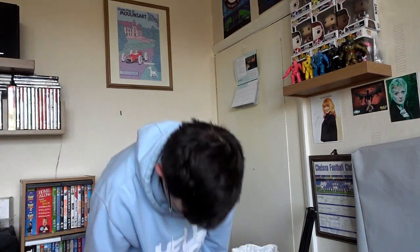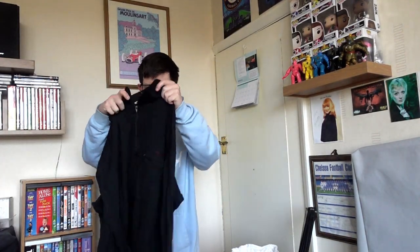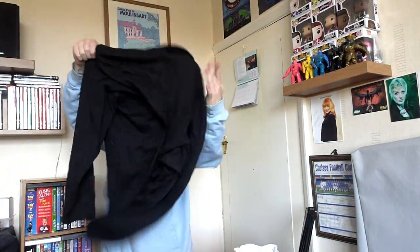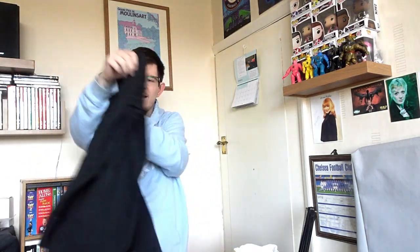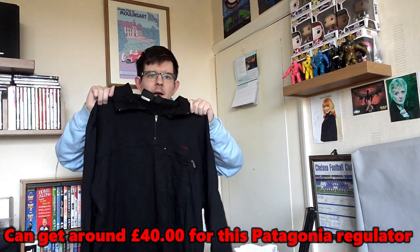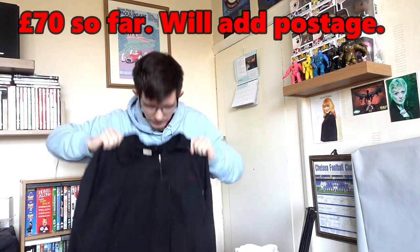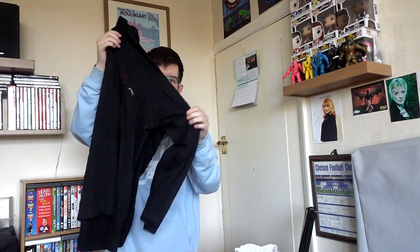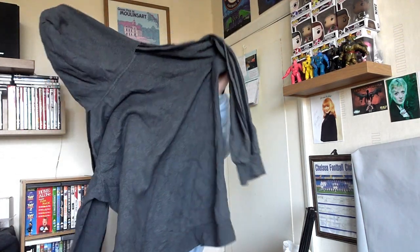Carhartt. And then this one here has a zip, it might be a cycling thing. It's a large, a Patagonia Regulator. I think it's a cycling top. My clothing knowledge is a bit limited, that's why I want to learn more. So Patagonia, probably around, again, 15 to 20, but I'll have a look online with that one. Patagonia.